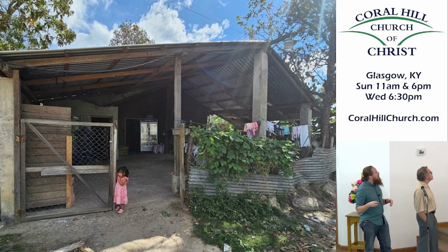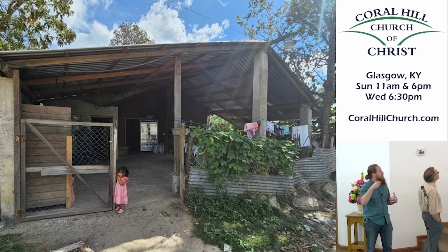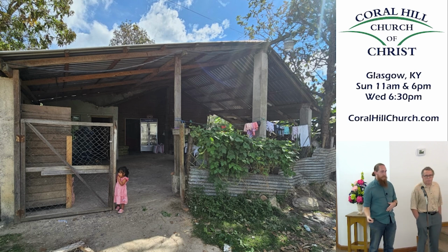What they had done is really interesting to see, because this is the house that we had built right here, and they have taken out and expanded a large front patio. They're actually running a smaller restaurant there in front of their house, a restaurant and a pulperia, or a little convenience store.